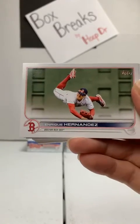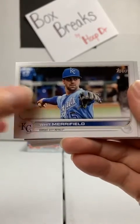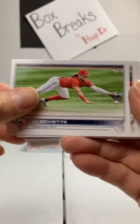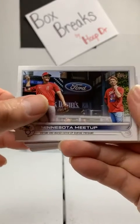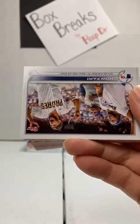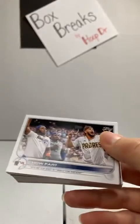Enrique Hernandez, Boston. Pavin Smith, Arizona. Whit Merrifield, Kansas City. Bo Bichette, Blue Jays. Zach Lowther, Orioles rookie. And that is a Twins team card. Not really. Well, hold on a minute. That's not a Twins team card.